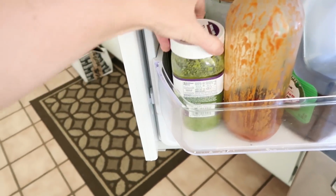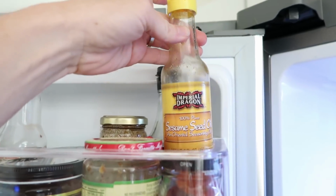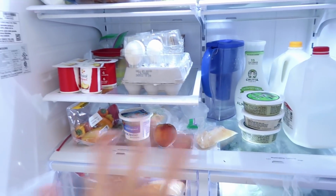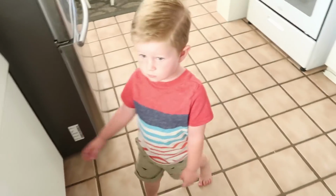I still have a lot of pesto, which would be good for some recipes. I do know I have a list in my phone of some condiments that we're running low on, like the sesame seed oil, things like that. Most of these are leftovers in here that by the time I actually do my grocery shopping, they'll be all gone and ready for my giant monthly grocery haul. Can you drink a water?